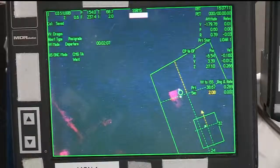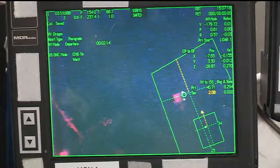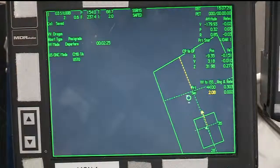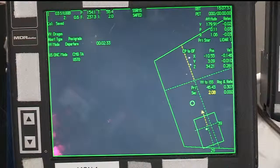The second of the 3 burns is underway. And burn in progress completed. And David, we concur. Departure burn 2 is complete. Departure burn 3 will be in approximately 7 minutes. Continue monitoring per step 6 of 1.602. Copy step 6. And you just heard confirmation the second burn was good.